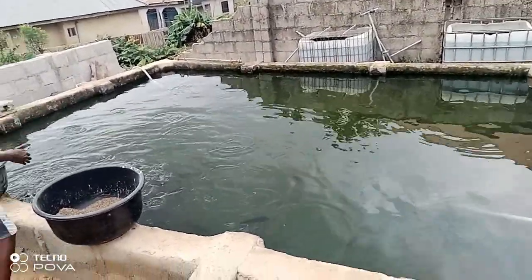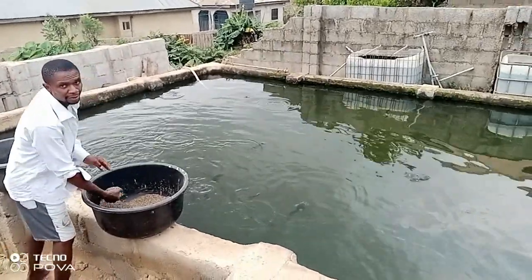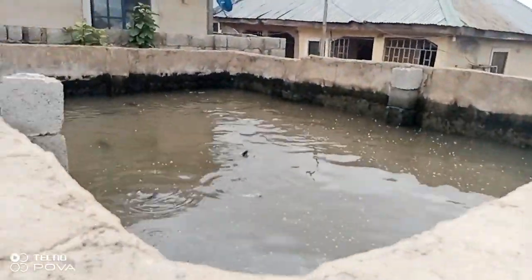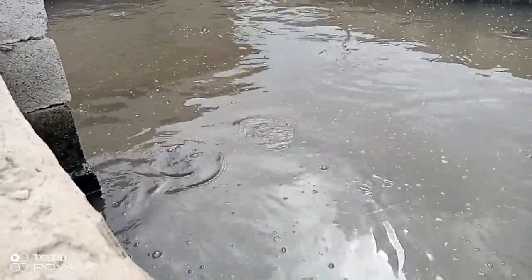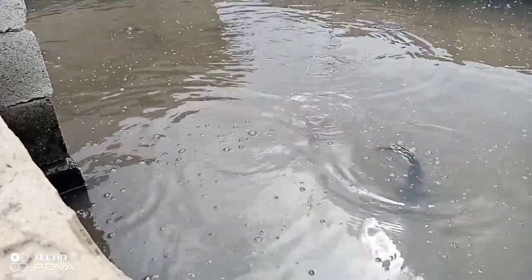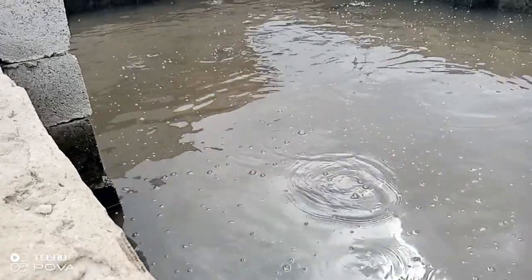Which one is ready for sale today? We get the ones maybe 1 point. Or they never reach 1 point. They don't pass 1 kg. Okay, so which means the big ones are here.